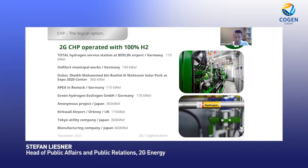Those ones are the real projects we have already realized, which operate on 100% hydrogen. There's the one in Berlin, as I mentioned already, back in 2014. There's the one in Haßfurt. There's also one in Dubai, I have a separate slide on that. Then one in Rostock at Apex, manufacturer of hydrogen components. Then there's also a separate slide, Essling, a nice university solution there. Then we have, meanwhile, 3 projects in Japan, which unfortunately we're not allowed to publish yet. And then one additional in the UK.